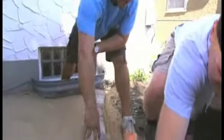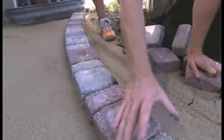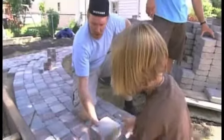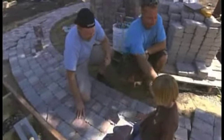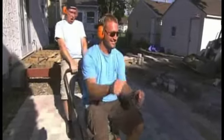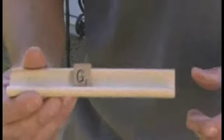Basically what we're doing, guys, is establishing the outer edge. This first line is the most important because it basically sets the path for all the other stones. Just slide this one in there. Give it 5. It's awesome. We use a plate compactor to tamp the pavers into place, and we're ready for our next project. This is a Scrabble holder, as you can see, and it's also the template for 2 awesome benches. While Sean finishes up the benches, we check out the plant lineup.